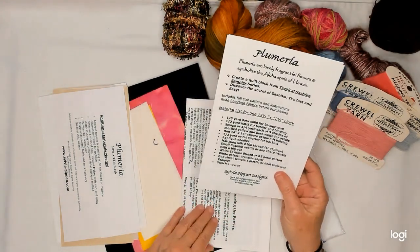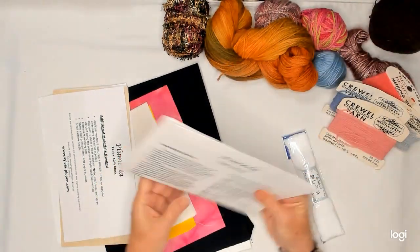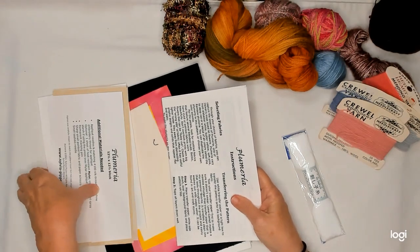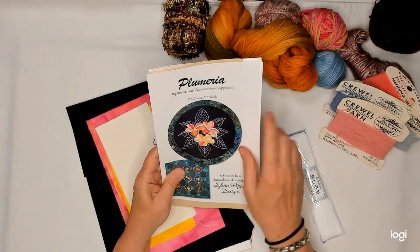Well, that's just telling you what you need, and we already know. We've already been through that. And then the instructions. And so, yeah, that seems to be, and I guess when you're done, it'll look like that.